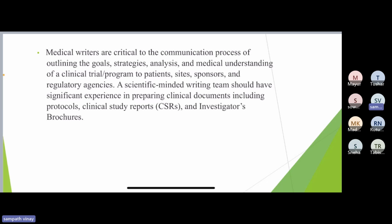These are for drugs, but like this, there are medical writers for medical devices also. Medical devices have certain guidelines. For example, there is a hospital with some ECG machine, and you want to develop a new ECG machine which can give accurate results. When you use the old ECG machine, your PR interval range is very limited. So some client has developed a new ECG machine, and its PR intervals can give a deeper impression and better results on ECGs.